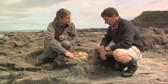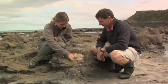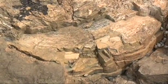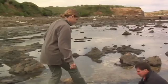But it's not wood? No, it's not wood. It's been remineralised, that's right. It's become rock. You feel that. It's definitely rock. Ow. When you start to look through there, you can just see rings. This was a southern temperate forest at the time, and it was close to the South Pole. It was part of the great landmass Gondwana.